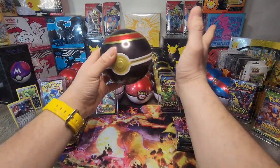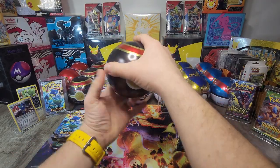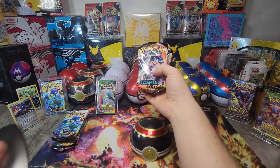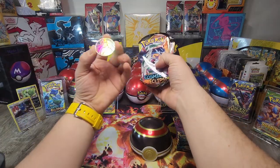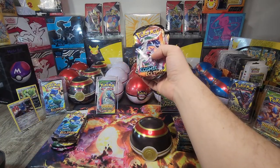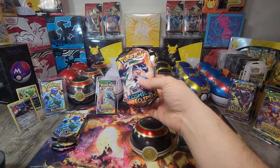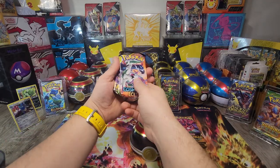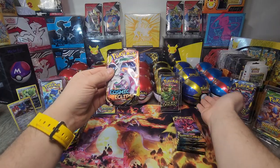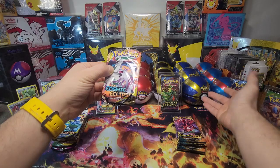Oh my goodness, sorry. So, D21 Luxury Ball Cosmic Eclipse. Bingo. These also come with a small coin. I don't know if you can hear the difference between a small coin and a large coin in the tin, but let's not get distracted. So these are the packs that you can get from the D21 Pokeball tins, and how you can tell which one's the older version, which one's the newer version.